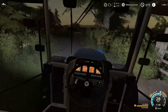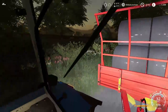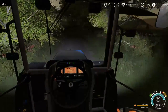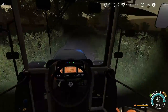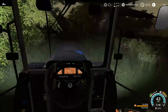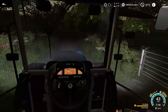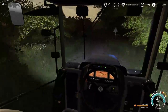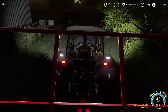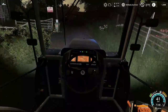Actually took nearly a full tank of diesel to bale that field. Had this TM full when I left the yard and had to fill it again when I got the trailer. It was a thirsty yoke. Can't actually see the Sammy in my mirror. It's grand. Should be a bit closer than us, he only had half a trailer.